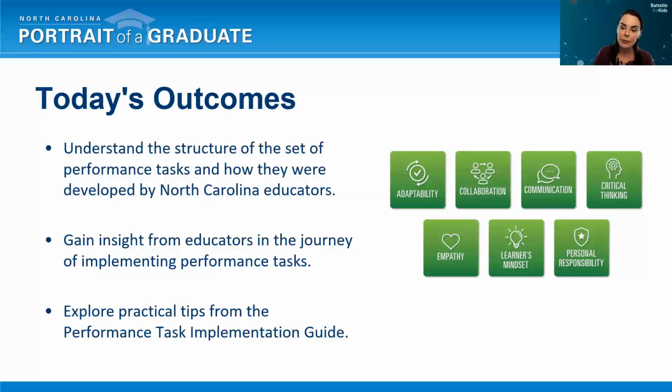It's one of the resources available to you. So we'll walk you through what's there, give you a little background, and hopefully set you up for success with these wonderful skills and these wonderful tasks.